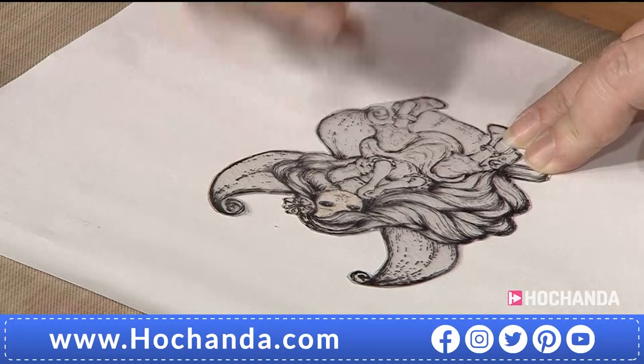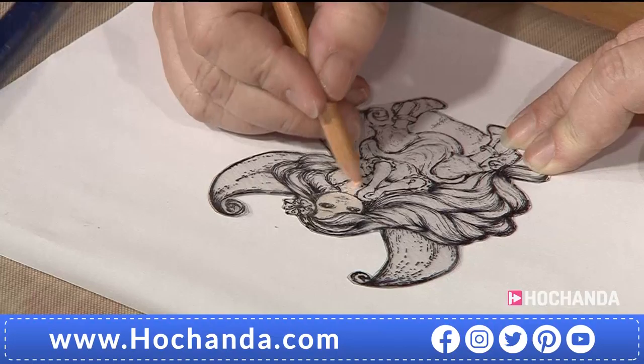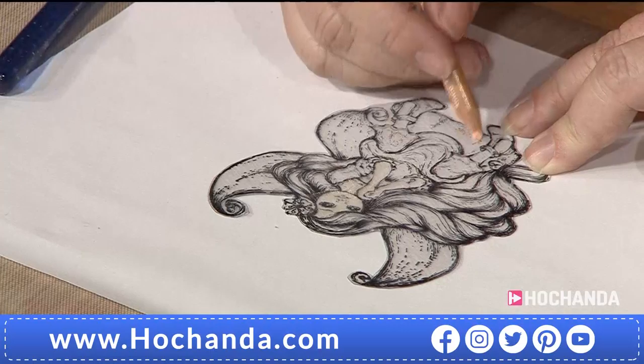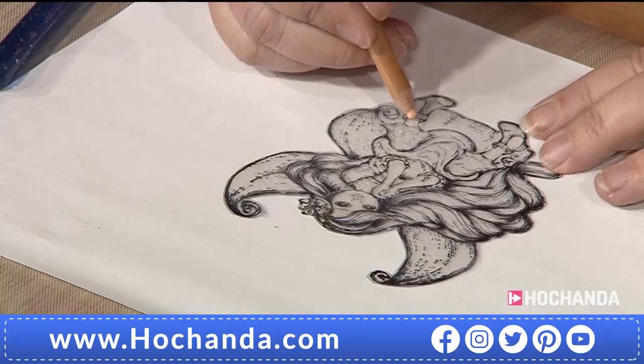So if I pop that underneath, you can see the image. I've run out ready, and now I'm going to turn her over and colour with my chalk pencils, but you could use your alcohol pens. With the chalk pencils, you add the colour and then blend it around, and it's just soft.